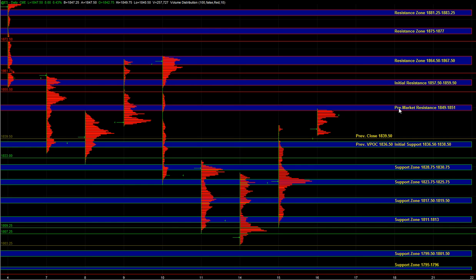So right now, heading into the open, 49.51 still intact. Keep an eye on that, see how we react to it. It's a riskier spot to short because we've balanced so much at the highs. On the downside, long setups at initial support and at the support zones below. And overall, if we head lower, expect balance.